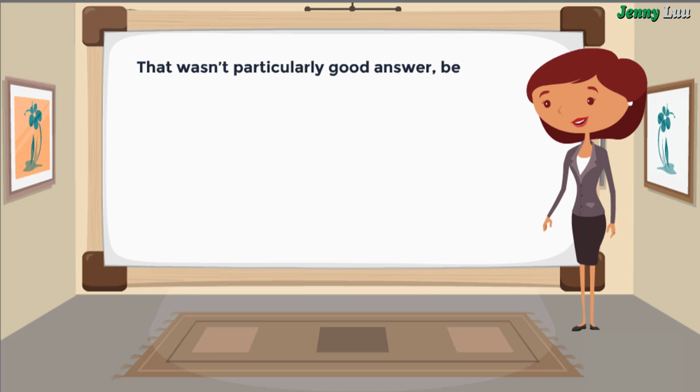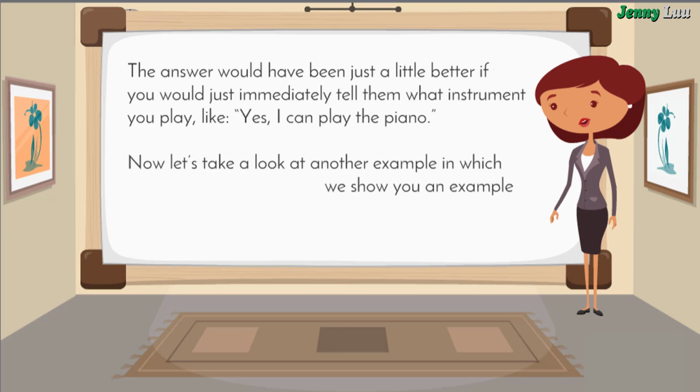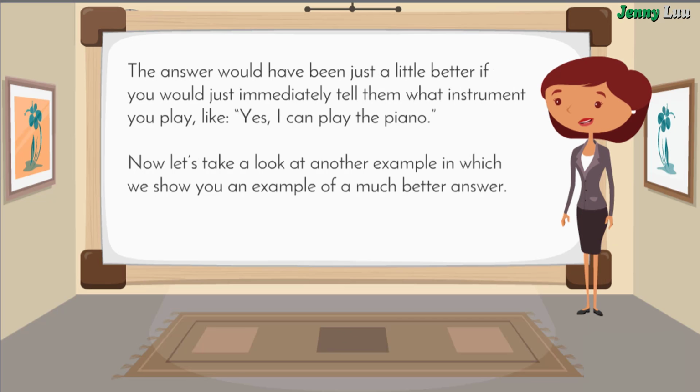So that wasn't a particularly good answer, because it was an incredibly short answer. The grammar and vocabulary were very simple. And it just repeated the question. Can you play a musical instrument? Yes, I can play a musical instrument. It didn't demonstrate your ability in English to say the same thing in a different way. And the answer would have been just a little better if you had immediately told them what instrument you play, like, yes, I can play the piano.